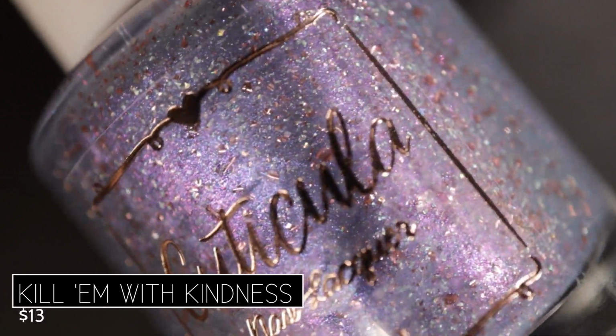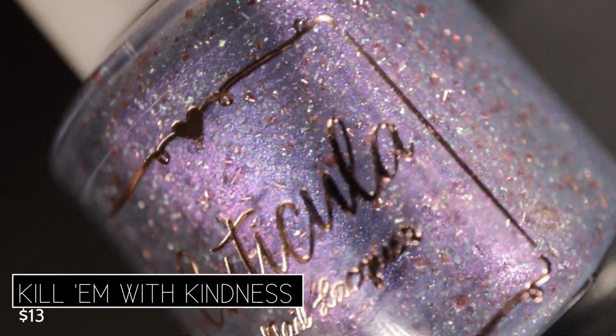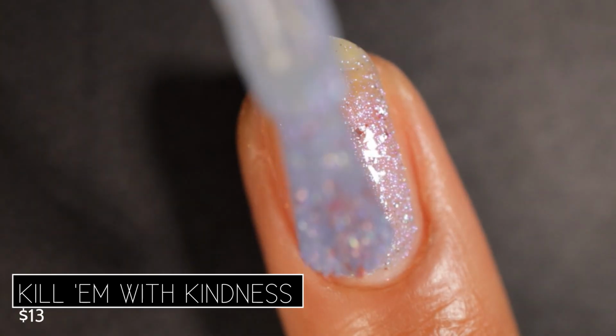This next one is called Killum with Kindness, and it's described as being a periwinkle base with blue to purple shifts, rose gold metallic flakes, and silver holographic flakes. Great formula on this one.